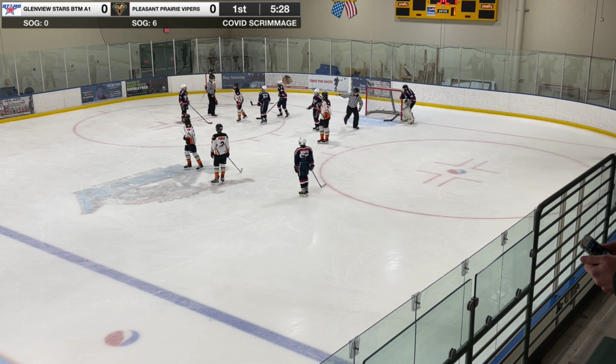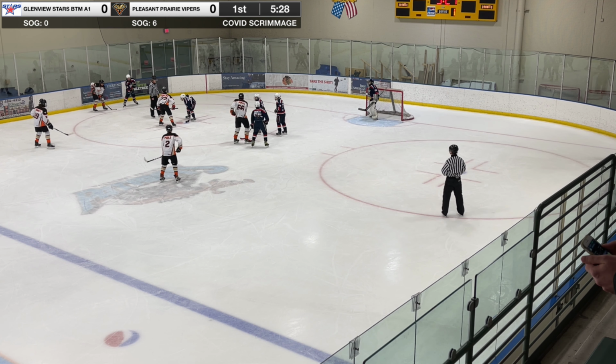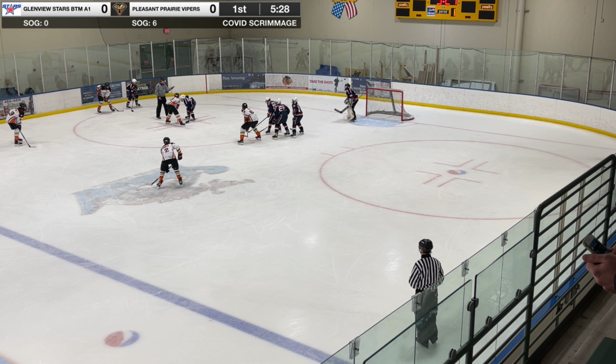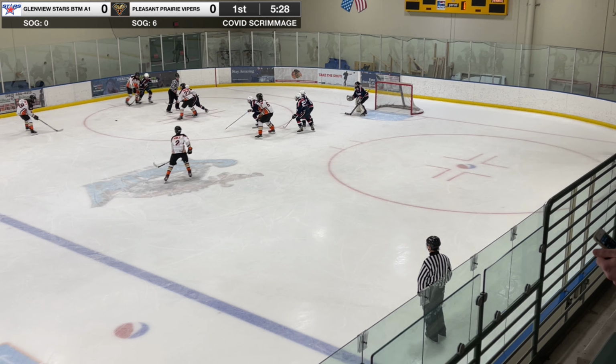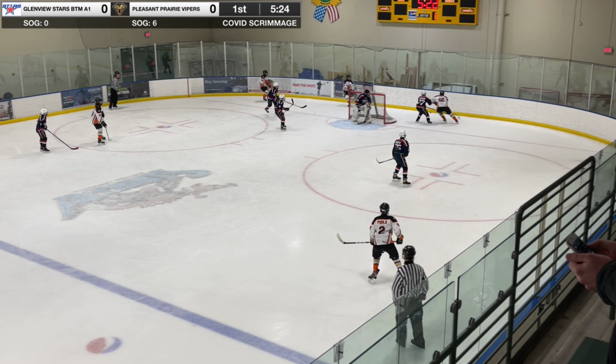Back to the D. Dumped in the corner. They absolutely dump and chase every chance they get. Harazin, good body pressure. He's not shying away from the big boy. Take him down and tackle him. Sometimes you got to do what you got to do. Trying to find his stick. Kicking, playing soccer. There you go. And it's a soccer game.